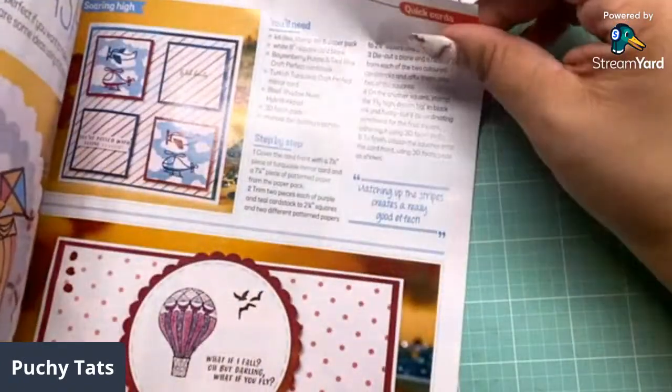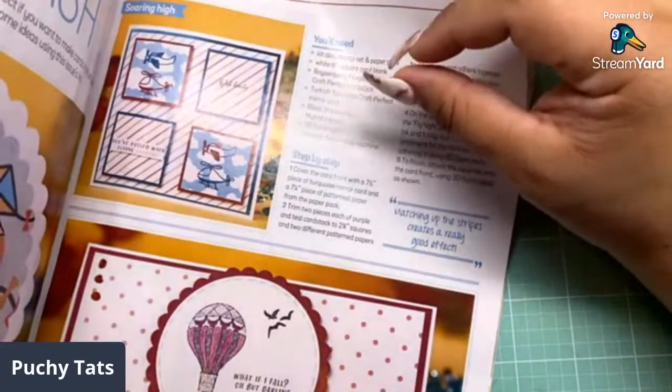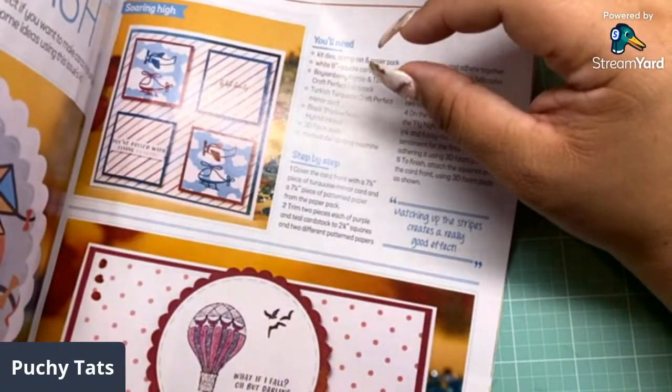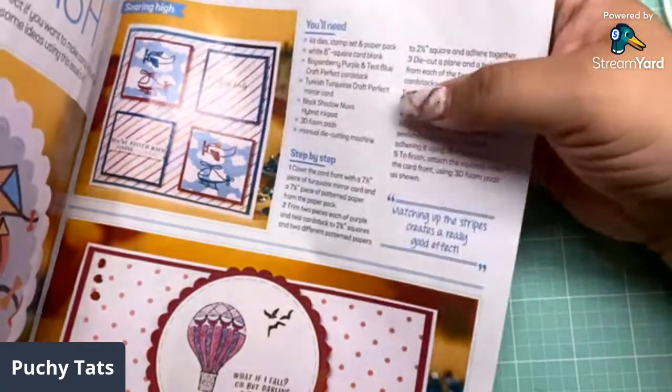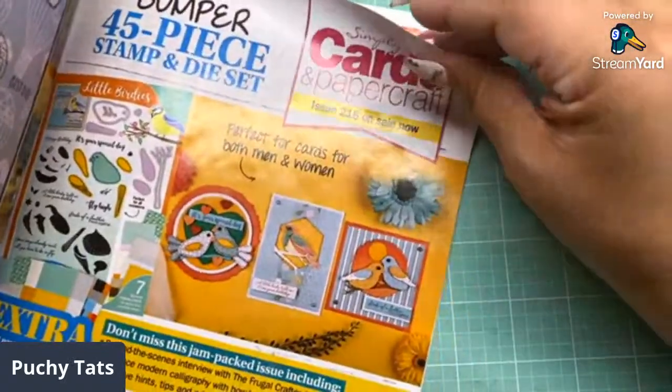It's cardstock, but it's not heavyweight cardstock. It's in between. It has the texture of cardstock, but it's in between cardstock and, I would say, magazine paper. I don't know, you've got to see it for yourself to know what I mean.